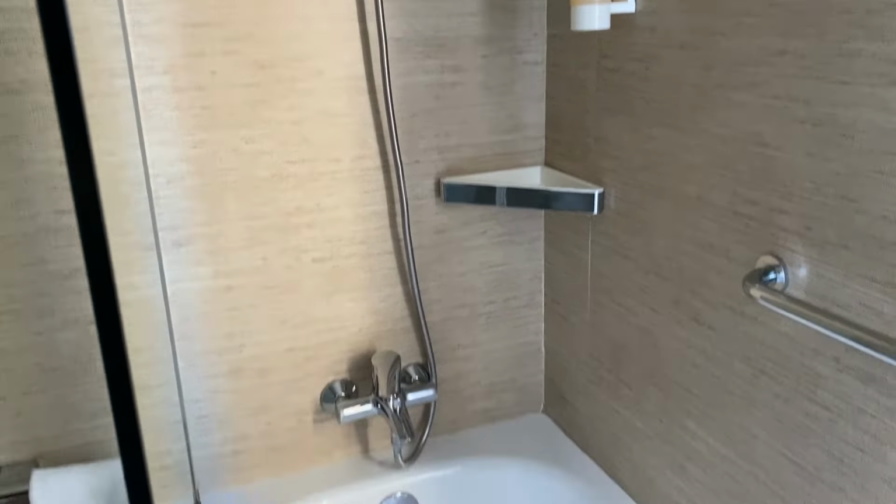Let's give a quick review of the Hotel Claridge here in Madrid. This is the second time we've stayed at this hotel and it's never let us down. It's really good. It's a 4-star hotel. It's located on the Plaza Conde de Casal, which is right on the metro line, the circular metro line. If you wanted to walk to Retiro Park, for example, it's only a 15 minute walk. So it's just outside the centre, but still close enough to the centre.